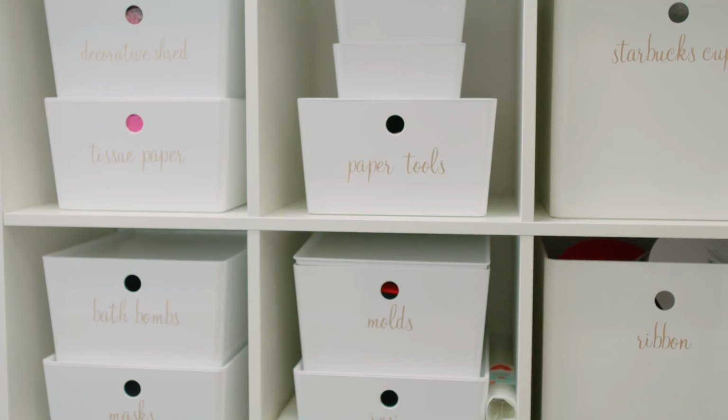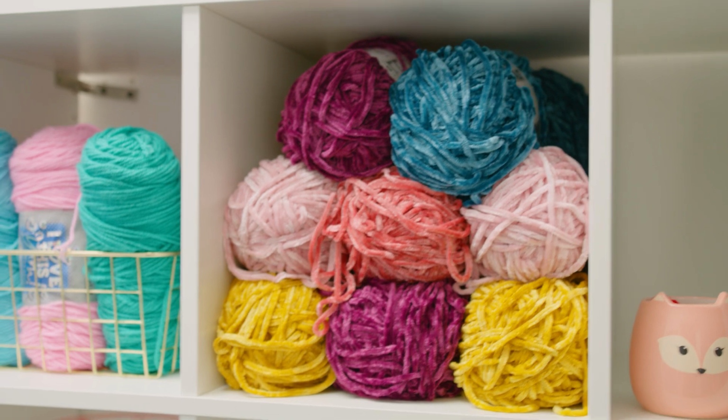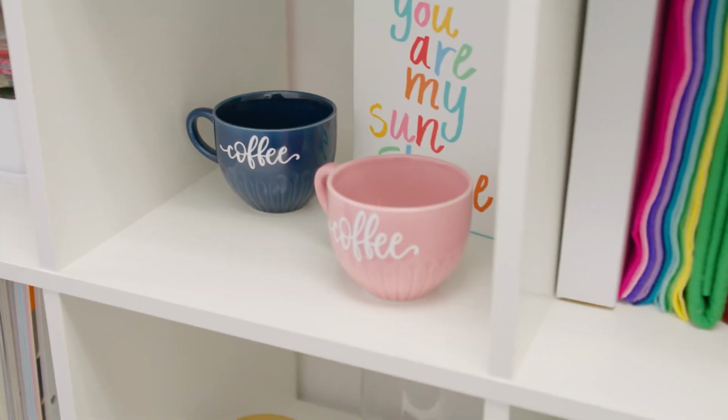So over here, we have our hallway. We have more storage over here. Again, more of those IKEA shelves that we love. You can see all of this is usually paper storage. Sometimes we'll have food crafting over here, lots of yarn because we're always doing fun yarn projects. And then I like to just sprinkle some handmade things throughout here to make it cute.